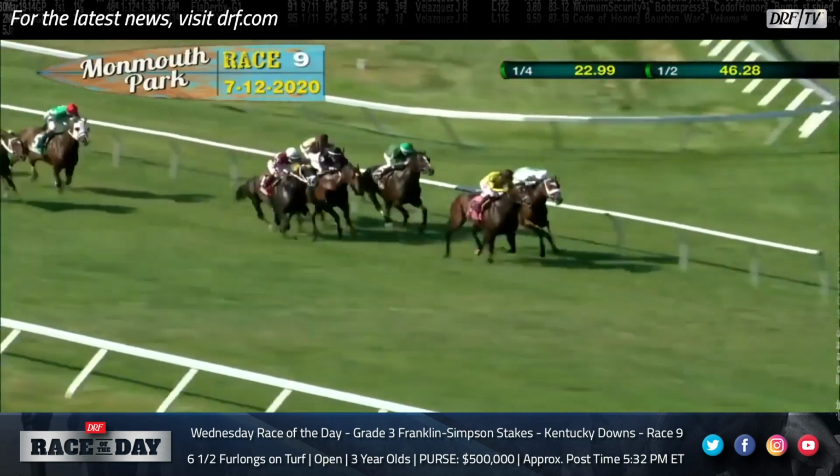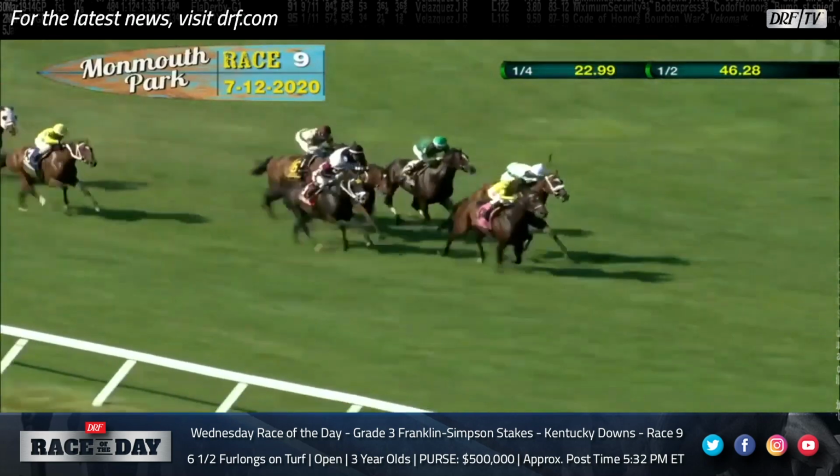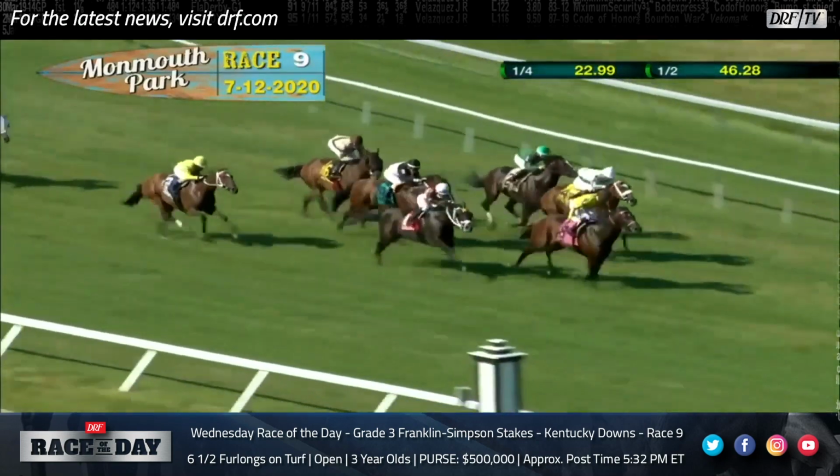He still has some work to do with an eighth of a mile to run, but he is going to inhale these horses in the final strides to win.